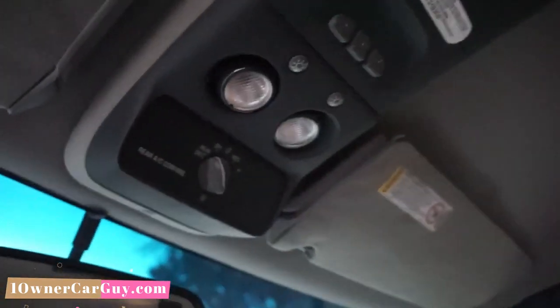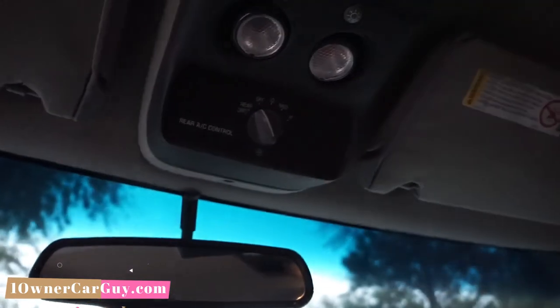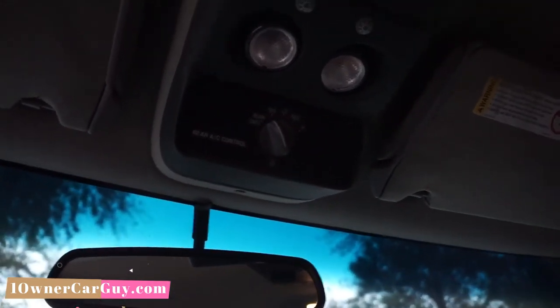Headliner is in great shape. Somebody will get annoyed by that, I'm sure. I'm sorry. Headliner's in great shape, and it's got the central command system here. And it has, what is that? Rear air. So it's got rear AC. It's just in beautiful shape. I'm going to show you the back here.